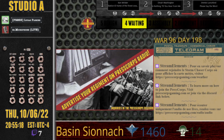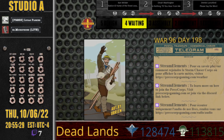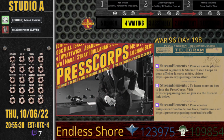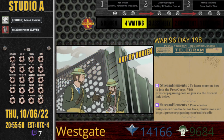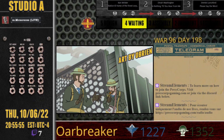It does not seem that we're actually able to get into contact with the reporter we have in the field in Fahrenheit at the moment, so apologies for that. But I think this is where we will leave it for the night, at least for me, as I will move back and disassemble my equipment and get ready for some more reporting tomorrow. But for now, this has been Lucas Parker for the Presscorps. Live coverage from the Deadlands. We'll continue to bring you updates as this war progresses.